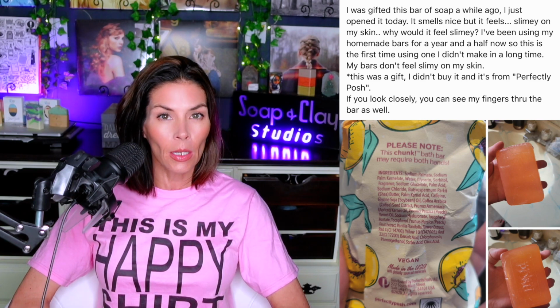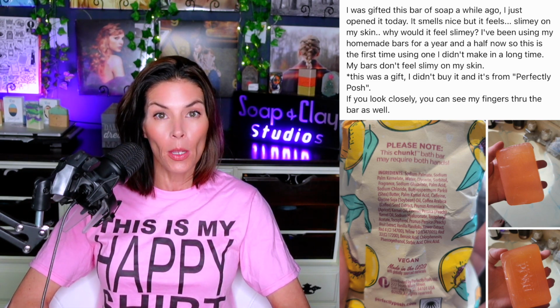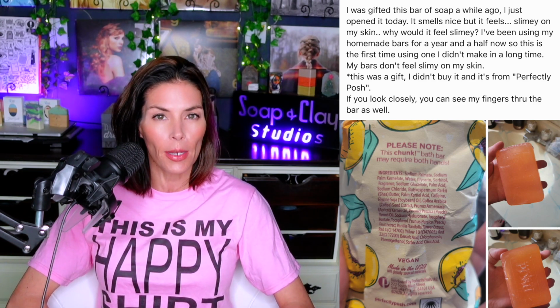And so I guess that's what this week is going to be, because whenever I see information like that on the soap making forums, I do want to try to turn some of it into teaching moments. And so today we are going to focus on this post that was put up on, I believe, Saponification Nation, with a picture of a bar of soap from Perfectly Posh or something.